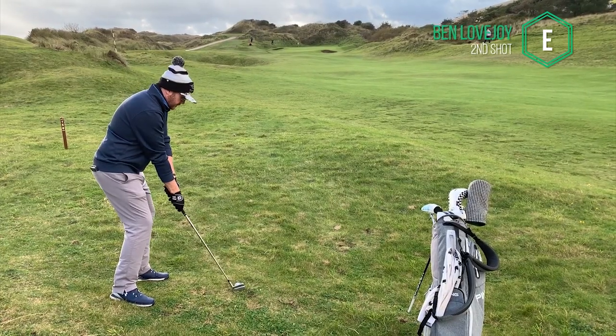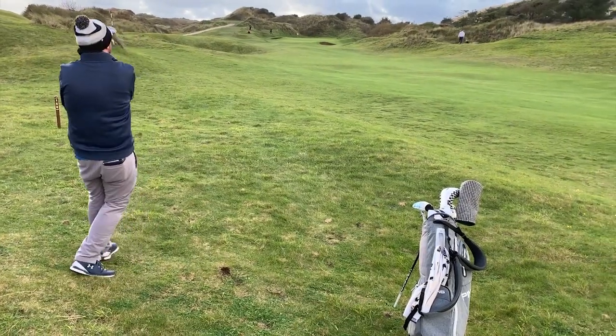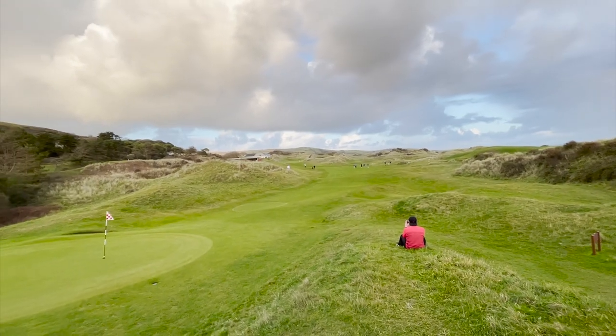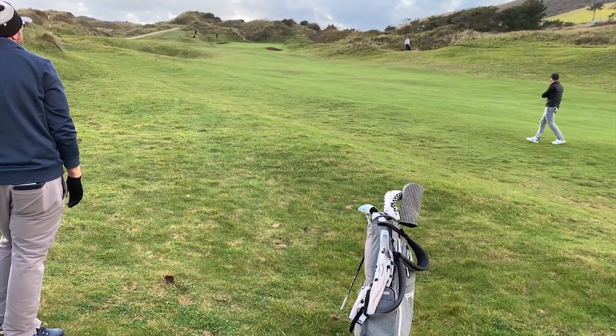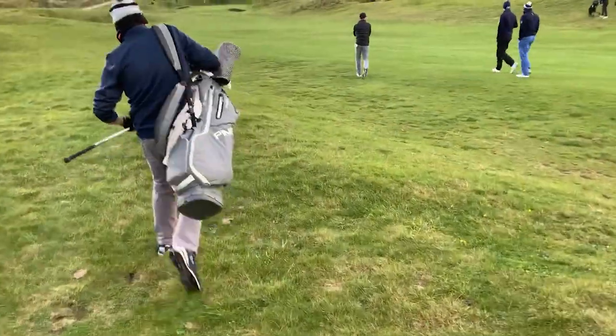Ben Lovejoy's second shot. He knows Chris has missed the green. Anything on the putting surface here would surely hand it to him at this point. But that is not on the putting surface. That is a long way from the putting surface. Right, both men well in a whole heap of trouble.